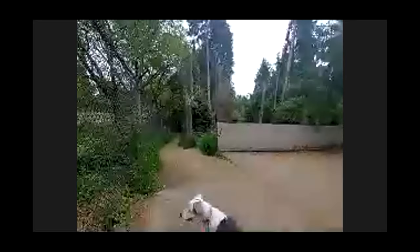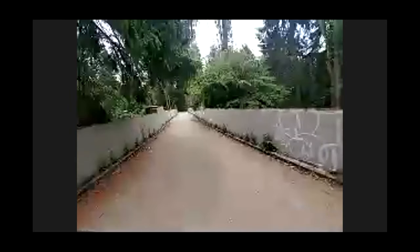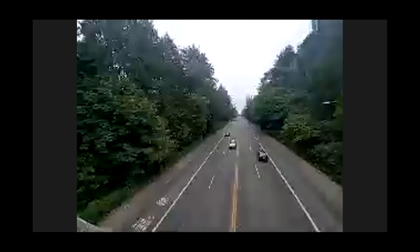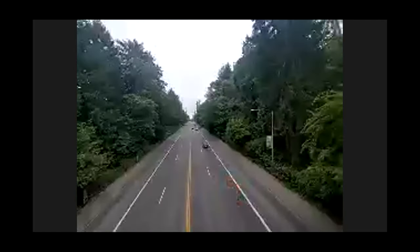Well, I think we should do a little figure eight on the end here and come through 63rd and back up. Let's look south first. So we're on the third and most northern pedestrian bridge now. We're looking south. You can see Aurora slopes up a bit as it gets towards 50th.